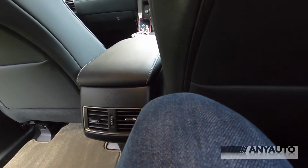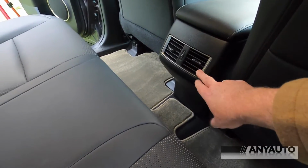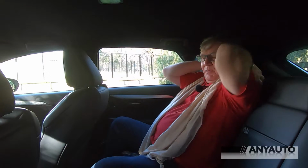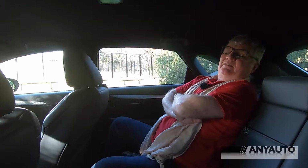In the back, there's plenty of room between my legs and the seat in front. There's also some vents on the lovely tall console. But best of all, have a look at this. If you're on a long trip, you can stretch out a bit because the seat goes back, and you can put the headrest up and have a nap in the back.